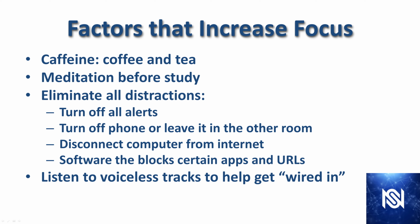And if you really want to take it to another step, you can actually put software on your computer that blocks certain apps and URLs. And I actually did do that in the last couple of weeks before one of my CCIE lab attempts, and I did find it effective. And then lastly, I do find it useful to listen to voiceless tracks to help me get wired in and focus on what I'm trying to study.